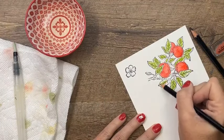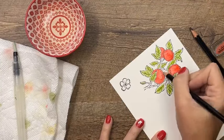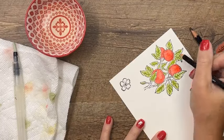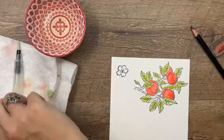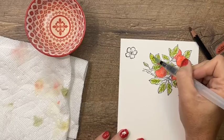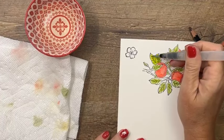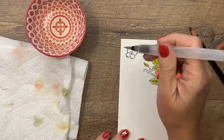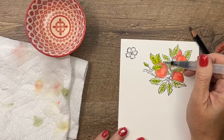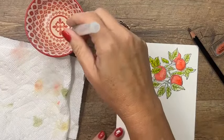Now I'm going to take this green and not have it go all the way out to the edges of some of those leaves so that they're a little bit lighter on the edges. All right, and now here's where things get tricky. You don't want your water from your leaves to run into the water on your apples. So be real careful. And if you're concerned, give it some time to dry. Make sure you go real light on the water with your leaves. And we'll see if I do it.